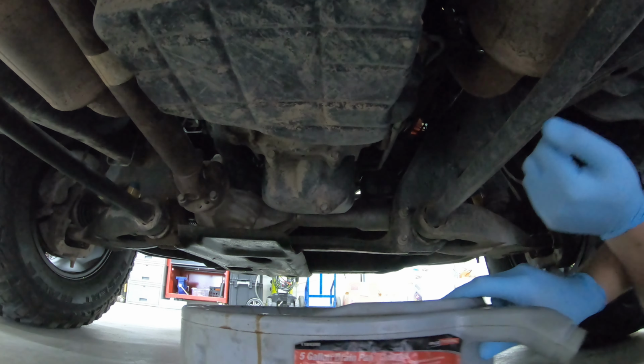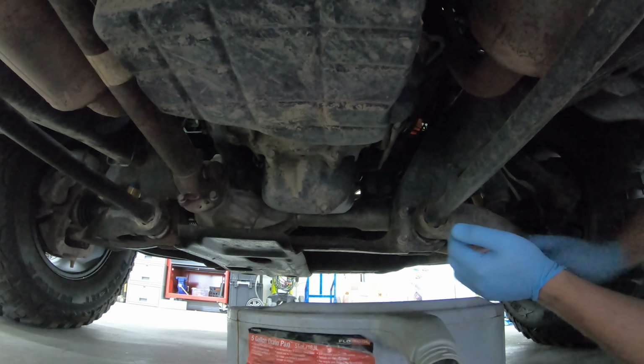So hopefully now you can see. I did make a little oopsie, spilled just a little bit. Not a huge deal. Okay. And again, you're just going to do this hand tight, and we're not talking Superman hand. We're just talking tight, okay? All right, and there we go. Oil filter's installed.